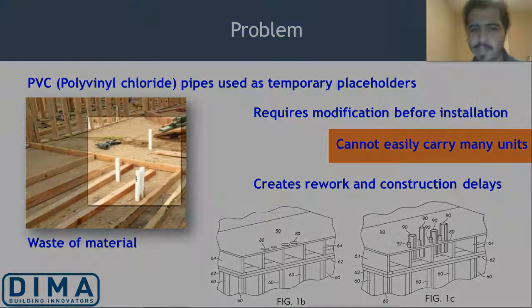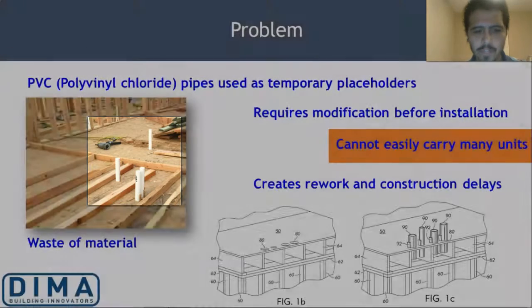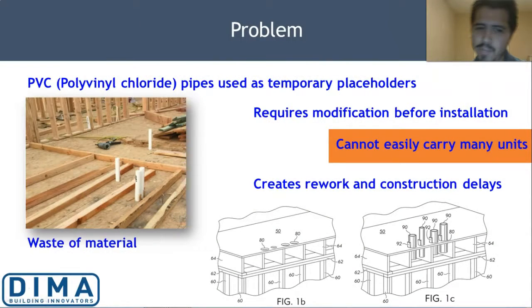The problem is that in current practices, they use general use PVC pipes that are not a direct solution to this problem. These PVC pipes are bought in long lengths and have to be cut down before they're installed. These PVC pipes usually don't fit very well inside the hole, so they may have wood chips, and this also allows the product to accidentally or purposely be removed easily and may create rework if they have to recut those holes for the mechanical, plumbing, and electrical lines. And the PVC pipes are usually a little big and tossed out at the end of the construction site, so they have a lot of material that is wasted.